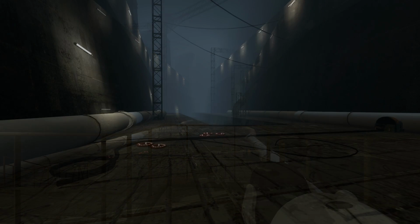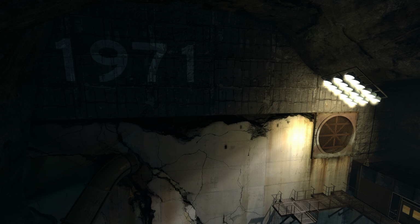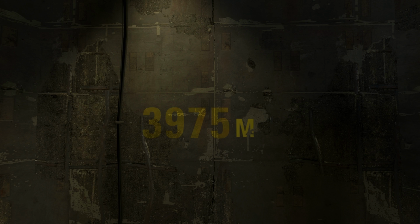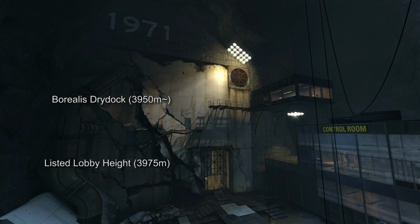The most obvious problem relates to the physical positioning of the Drydock, as signs shown around the 1971 area of Aperture Science show the lobby is located 3,975 meters below ground, with the Borealis Drydock somewhere just above it. Given the slight difference in height, it would appear the Drydock was actually constructed and located at 3,950 meters below the surface, which works out as nearly 4 kilometers or just under 2.5 miles.